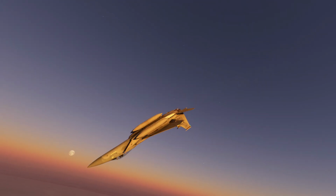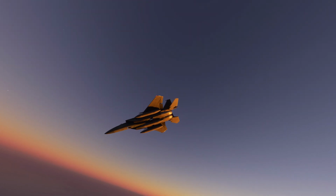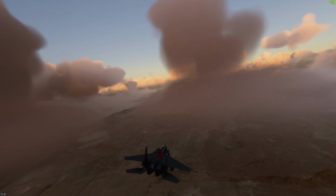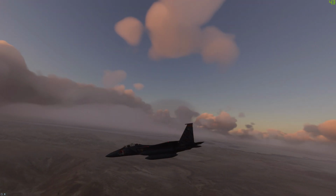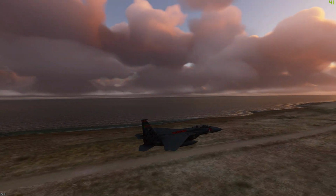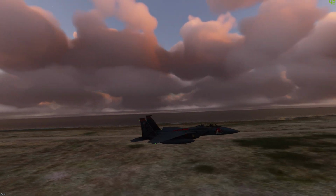The F-15E Strike Eagle, which is also included in this pack, was designed to fulfill both air-to-air and air-to-ground missions. So stunning is this iteration of the F-15 that simply setting a dusk or dawn backdrop is all you really need to enjoy it. But the F-15 isn't just pretty to look at, it's also extremely fast, bumping up a massive Mach 2.5.